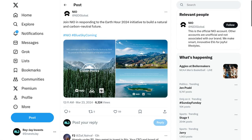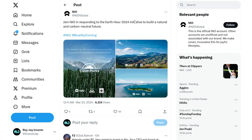NIO is actually putting this on their Twitter page: Join NIO as it's trying to respond to the Earth Hour 2024 initiative to build natural and carbon neutral futures. The thing you have to remember is that I know NIO gets a lot of criticism, and so do a lot of other companies, for trying to talk about becoming carbon neutral, because that's not really realistic for the short term. We're going to have to burn a lot of fossil fuels and carbon for decades to come, in my opinion. But we are making progress at trying to transition away from it, in my opinion.